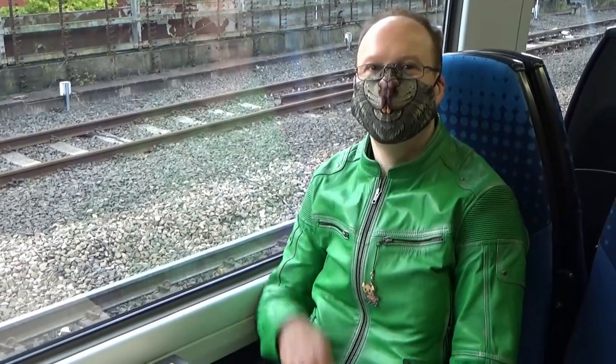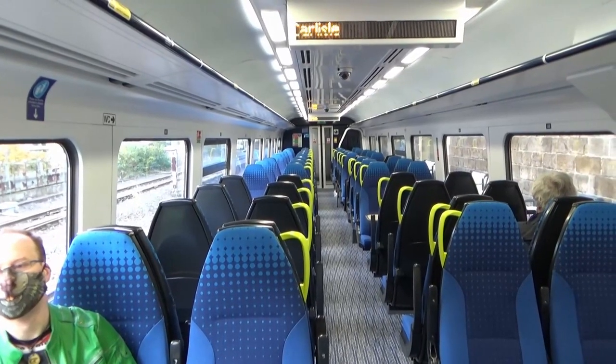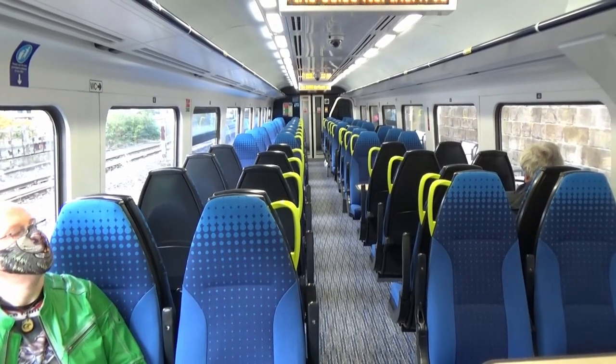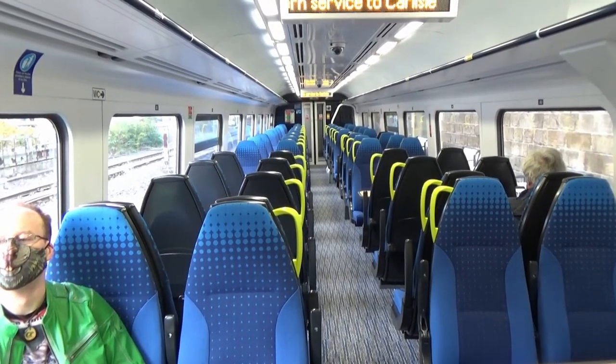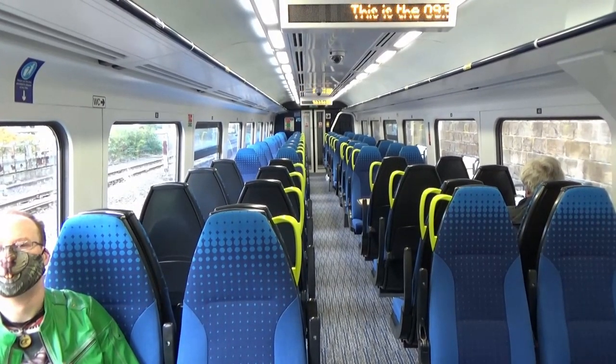Right, he's already settled in. Just a shot down our carriage. Like I said, it's a class 158 Sprinter and two carriages. Pretty quiet, but like I said, this is Sunday morning.